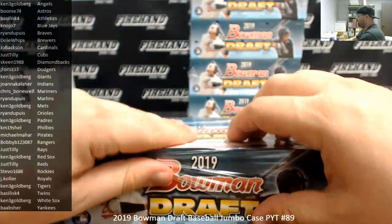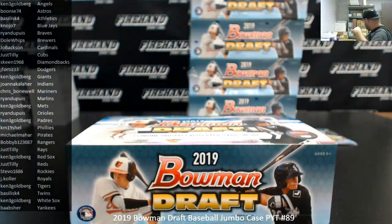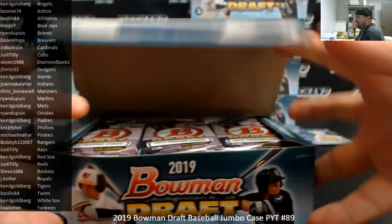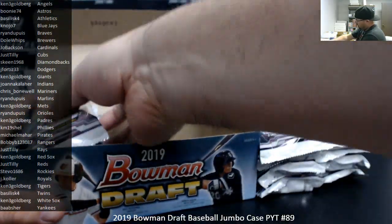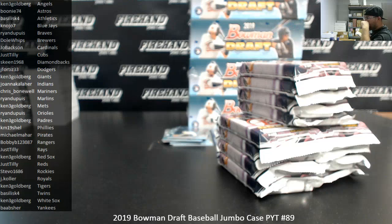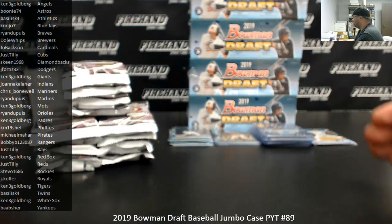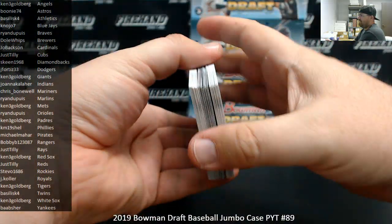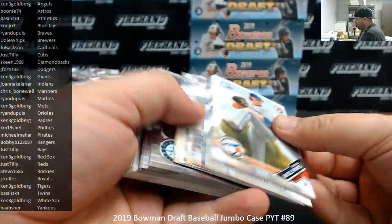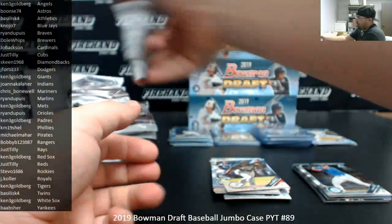Box four. Why not Kendall Williams again? Because if he's pulled once, you never know. He's probably going to be pulled twice, right? I think Robert's just kind of goofing, but we're having fun with it. Robert will pay. He just wants to throw out some more action. There's nothing wrong with that.